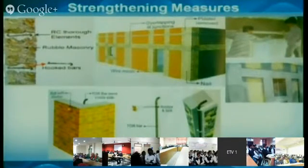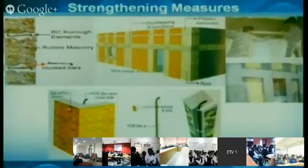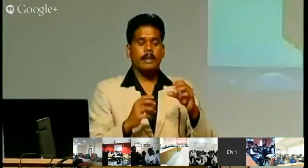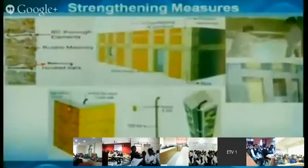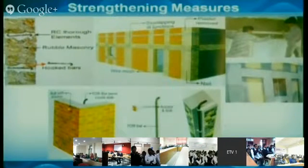random rubble double masonry construction, we should create holes in the walls at various locations. We create a hole and it should be properly reinforced with a hooked bar, as shown in the first figure, and the rest of the portion will be filled with concrete. What will happen now? If you place this hooked bar with concrete, this will act as a through stone. This will hold the two layers. Okay, first step. Next step, wherever the opening is, wherever the corner connection is, we need to provide vertical reinforcement. But that kind of reinforcement is not possible in the existing building.